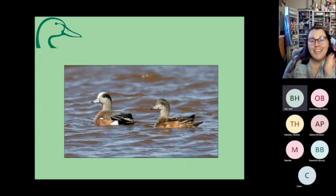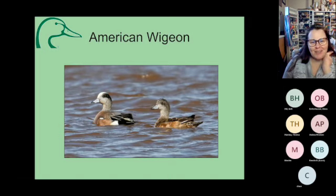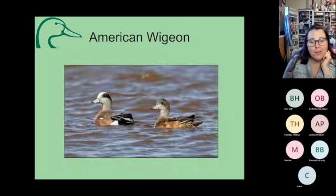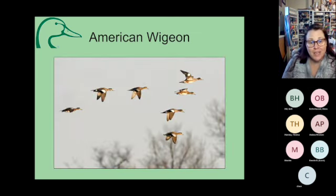American wigeon? Yeah, American wigeon. Good job. These birds have kind of short, stocky little beaks. They feed a lot on vegetation, but one of the really prominent indicators for these guys in flight is this white patch right here on their wing.